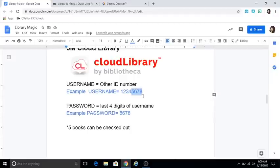So if your last 4 numbers are 5, 6, 7, 8, your password is going to be 5, 6, 7, 8. On this ebook site, you can check out up to 5 ebooks at a time. So now between the two sites, that's 8 ebooks you can have out at one time.